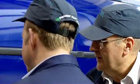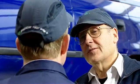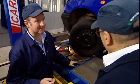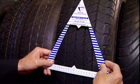OK, with it jacked up, it's a good time to look at the tyres, isn't it? Yeah, it is. You need to check the standards in the manual because there's two sets of standards depending on what type of vehicle you're testing. And that can lead to mistakes? Yeah, a common mistake is that a lot of testers think that a tyre on a car needs tread across the whole breadth of the tyre. Well, it doesn't. It needs tread across the central three-quarters of the tyre and around the entire circumference.